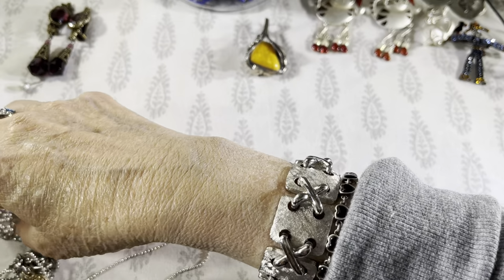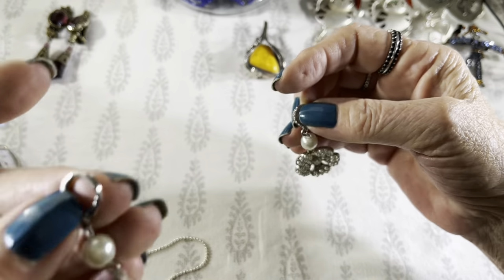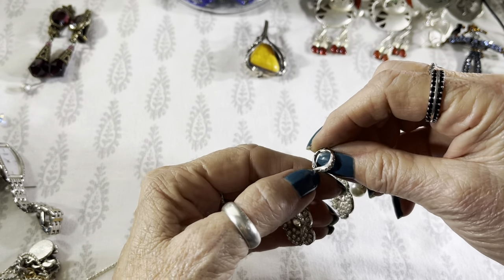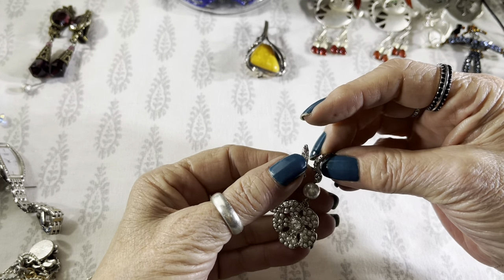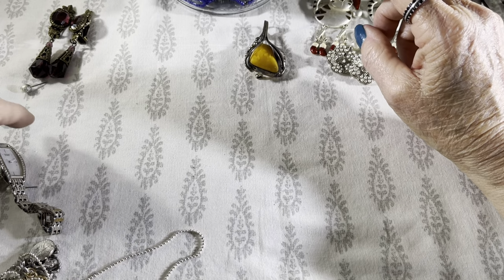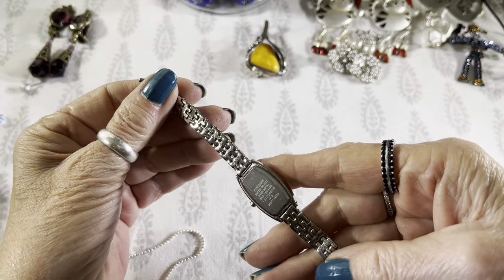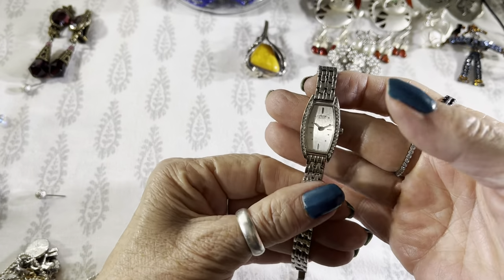Just a fun piece. I have a match to this earring, which is good. I like the latch back, and it has detailing on the front, which to me is a bonus. These are actually pretty. Pretty little earrings. Another watch. It's all scratched up. Citizen. Japanese movement.